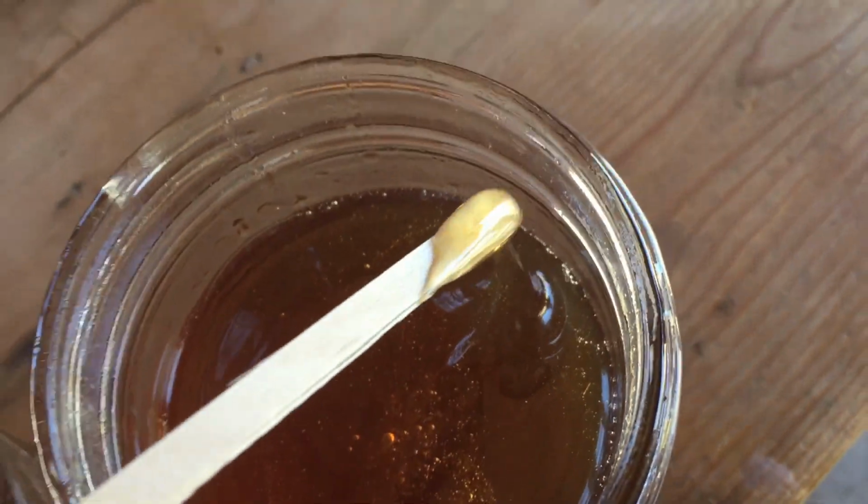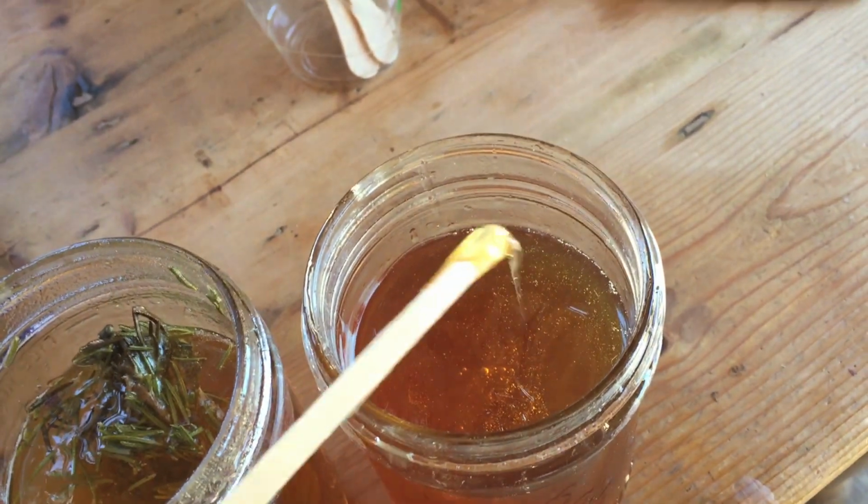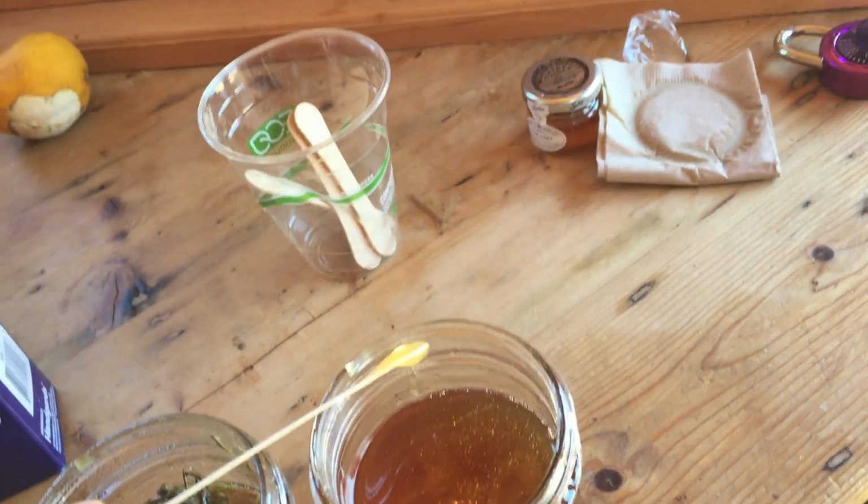We'll have a little hose over there if you want to rinse off. Yeah, I got honey on my shirt. Because the bee is going to smell you.